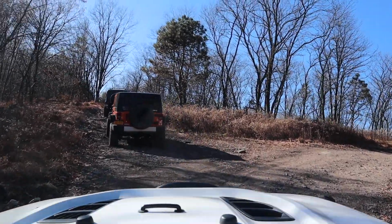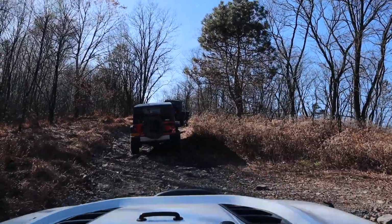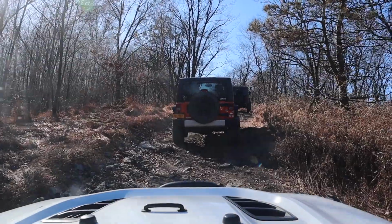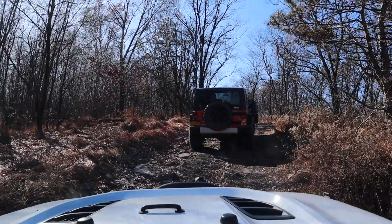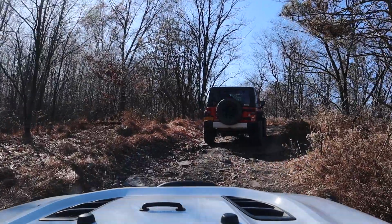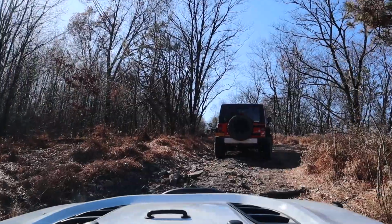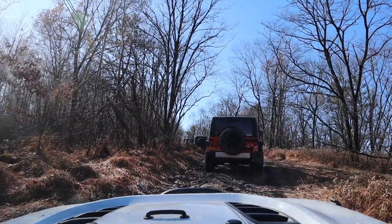So this is still Green Trail that we're on, and the obstacle that we went through, I don't think it was an intended obstacle. I think it was more like where the rainwater had gone down the trail and created that big rut. But I do believe that was probably the biggest obstacle on this trail.